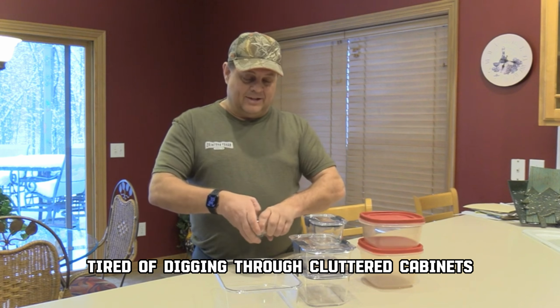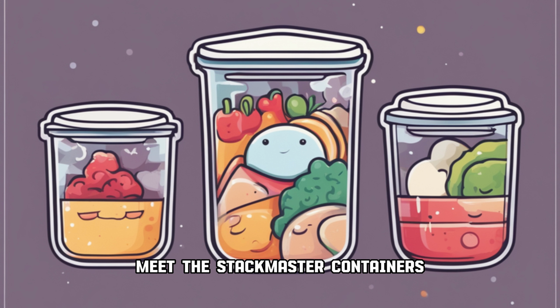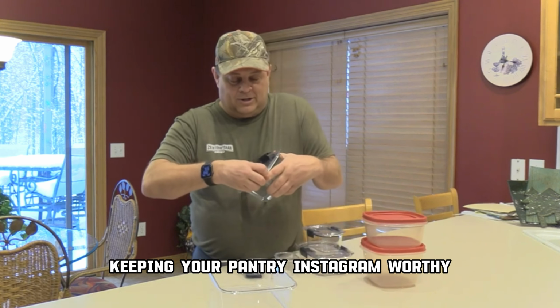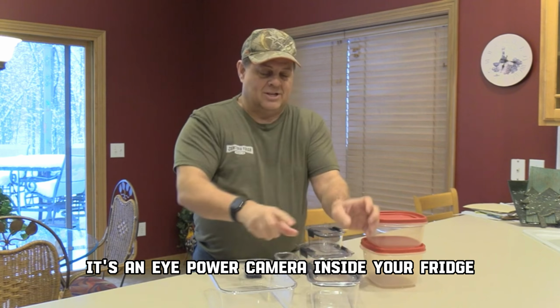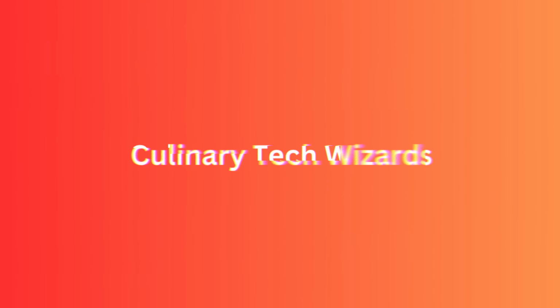Tired of digging through cluttered cabinets? Our smart storage solutions are here to save the day. Meet the Stackmaster containers, space-efficient and stackable, keeping your pantry Instagram-worthy. And who can forget the Fridge Cam Elite? It's an eye-powered camera inside your fridge, reminding you of expiration dates and creating shopping lists.